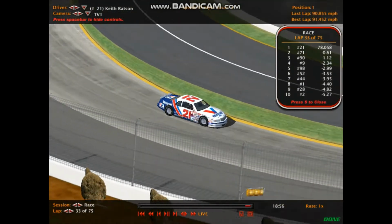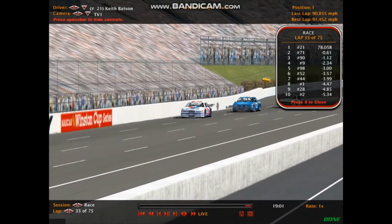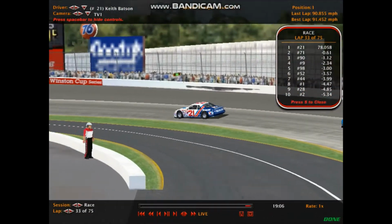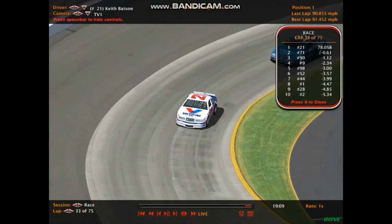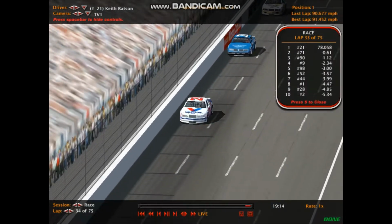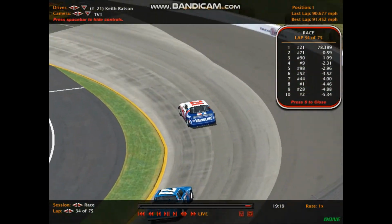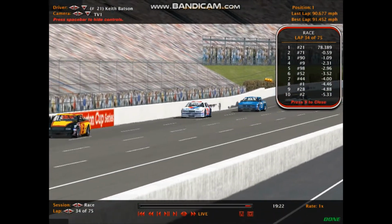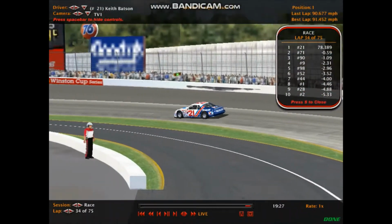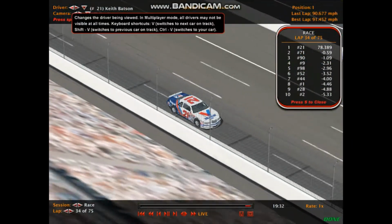And we go back to the front of the field where it's Keith Batson out in front as he's led every lap so far, and it's number 21 Valvoline Ford looking for his first victory of the season, his first since last season's Daytona 500. That was his last win he's had, and the man who won the season's 24 championship. Into turn number 3 they go right there. Batson's keeping that car just very smooth right now.